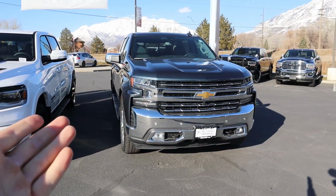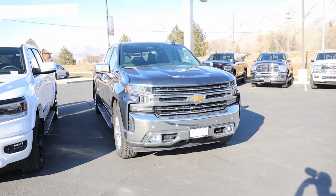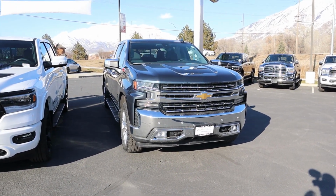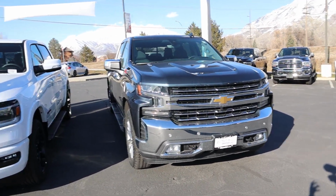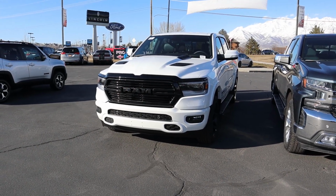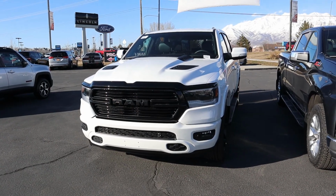Now, with the Chevy, I guess the downsides are the fact that the parking sensors and other stuff isn't integrated so well. The interior's nice with the features that it has. It's really loaded up with features. Just the interior materials aren't the nicest, whereas the Ram, everything's integrated a little bit better. It's more aesthetically pleasing to look at, a little bit nicer interior, but it has less features than the Chevy.